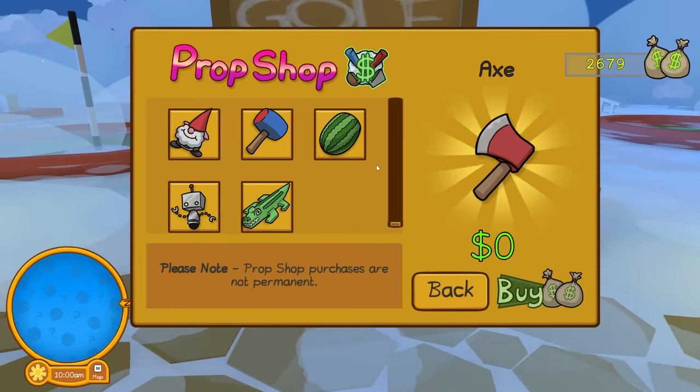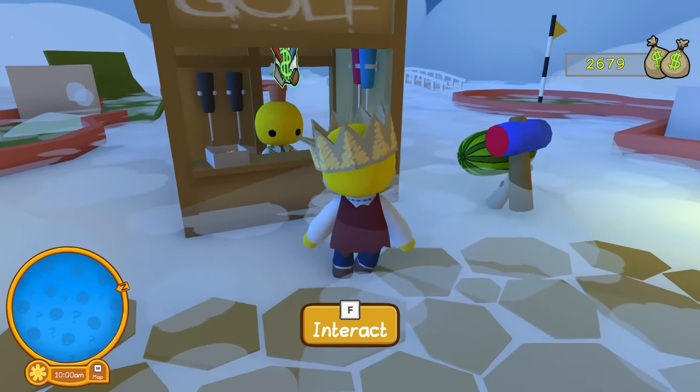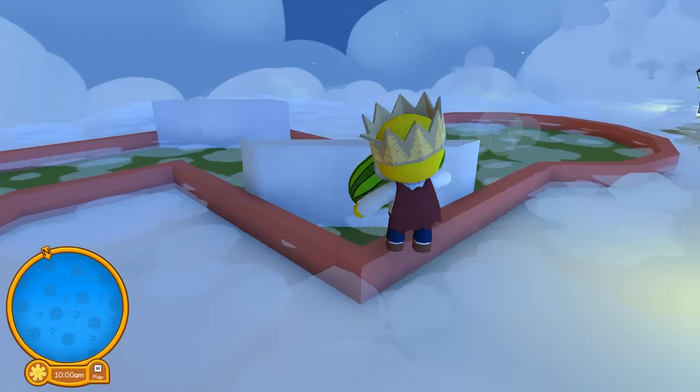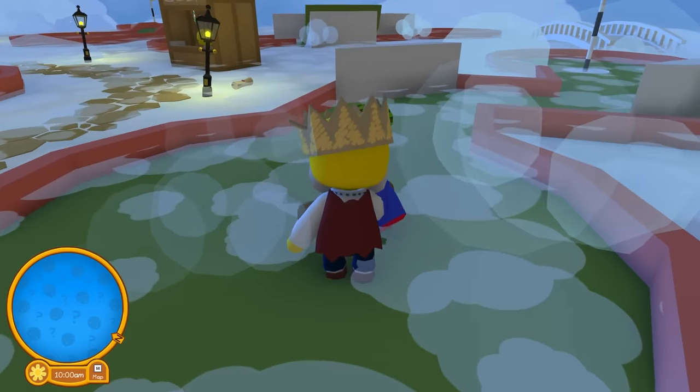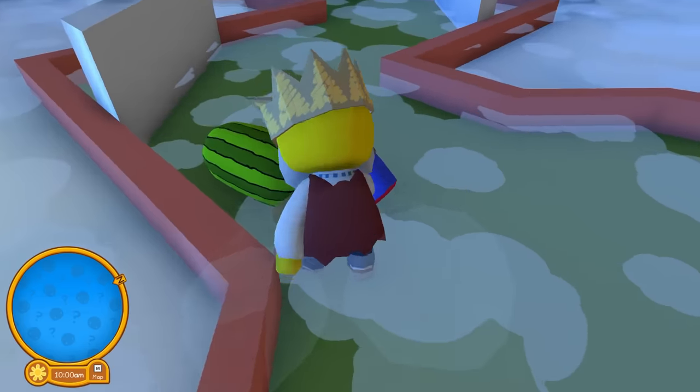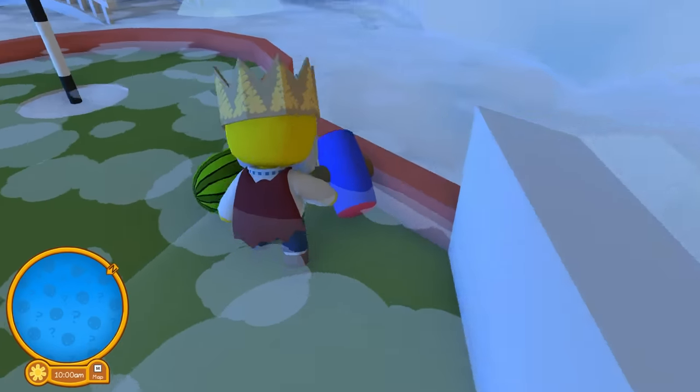We need that. I'm also gonna... Wait, they don't really have golf clubs. They got hammers and watermelons. Wait, what? Okay, this is gonna be impossible. All right, here we go. This is impossible. What? They expect me to play golf with a watermelon? Oh, no. Come on.